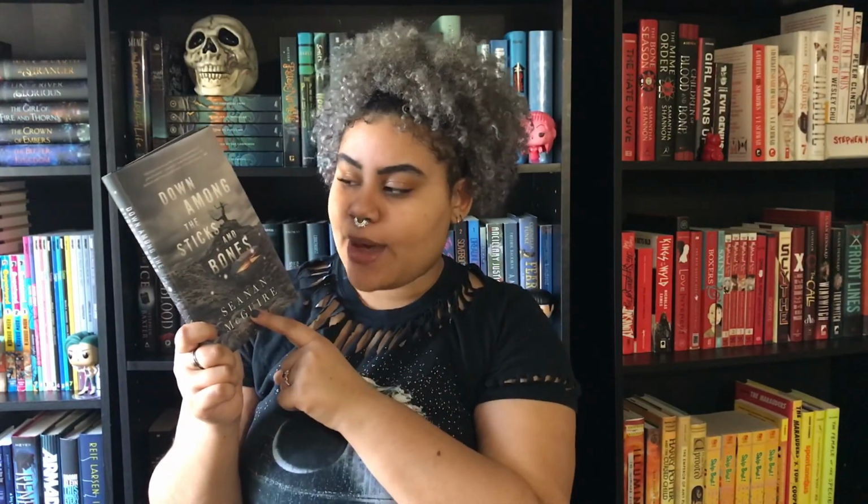And then the last book I got from Book Outlet is Down Among the Sticks and Bones by Seanan McGuire. I have read this book. I just wanted to own a copy, and this was the only copy of her books that they had at Book Outlet. So I still have to collect the first book, Every Heart a Doorway, and I still have to collect and read Beneath the Sugar Sky.